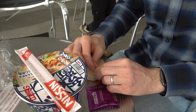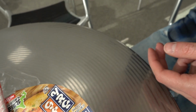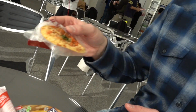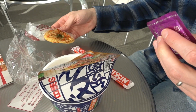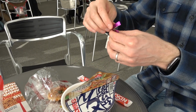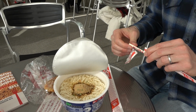Now we need to put the little pizza guy in. It does look like a mini pizza. It smells like fish food again. Well, should we put this in first? Should mix that up a bit.